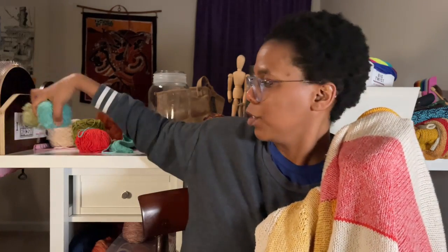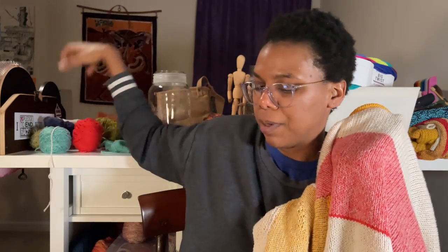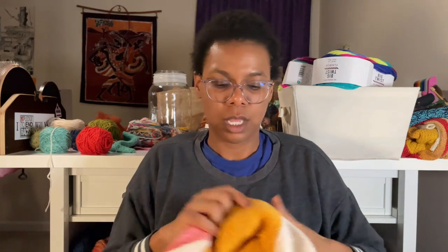I purchased 15 balls that all went into this blanket, but when I did the math and weighed, these are all my leftovers, and y'all know I knit a whole nother sweater using some of this yarn too, so I had lots of yarn left over, but to get this patterning I had to use 15 balls of yarn. But when I did the math of weighing and seeing how much yarn I had left over, it was about 3,100 yards of DK weight yarn. So if you wanted to do this in DK weight yarn, you wouldn't necessarily need 15 balls. You would need like 10 to 12 balls.